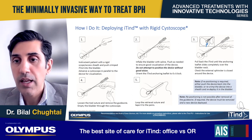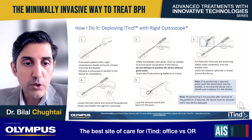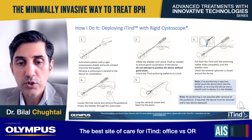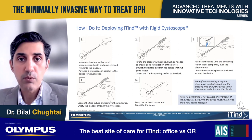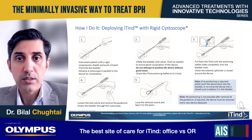Pull the iTind until the anchoring leaflet slides completely over the bladder neck and ensure the external sphincter is closed around the device itself. You loosen the tied suture, remove the guide wire, empty the bladder, and then loop the retrieval suture and tape it to the penis. Again, very straightforward, easily done with no additional equipment. All you need is a rigid cystoscope and the iTind system itself.